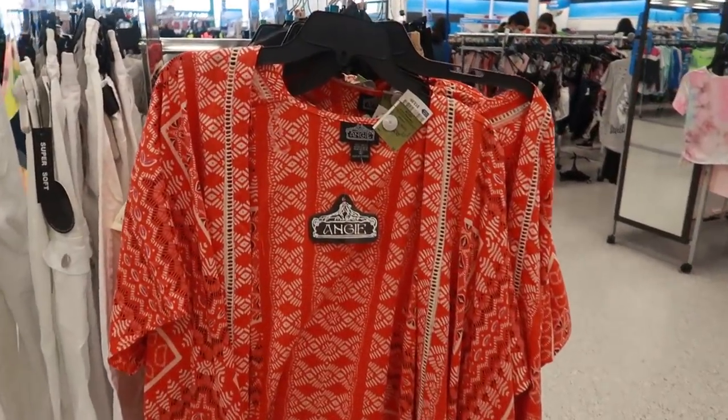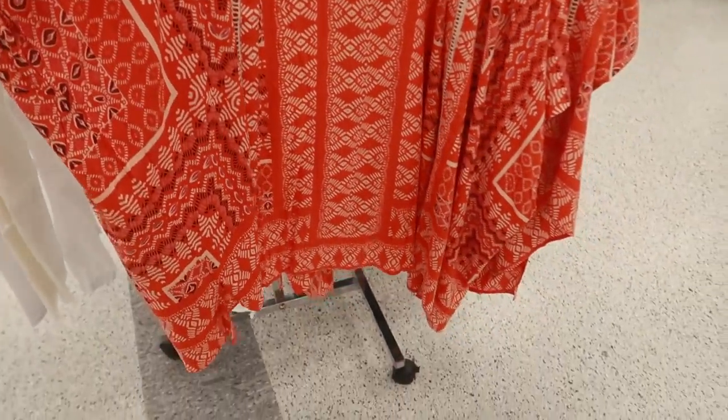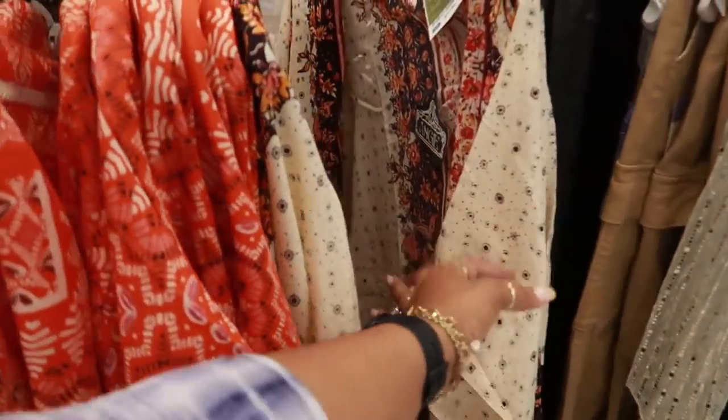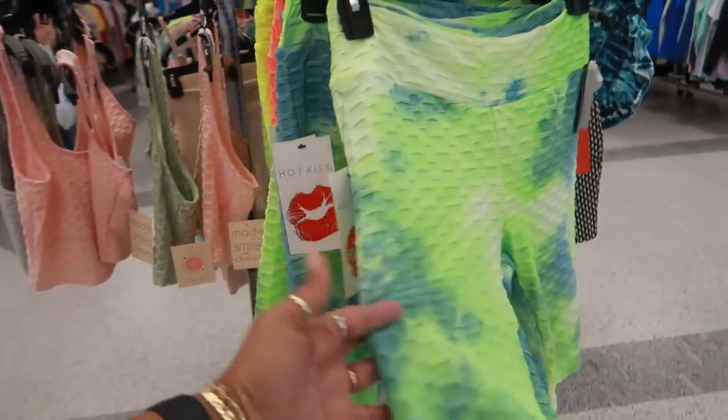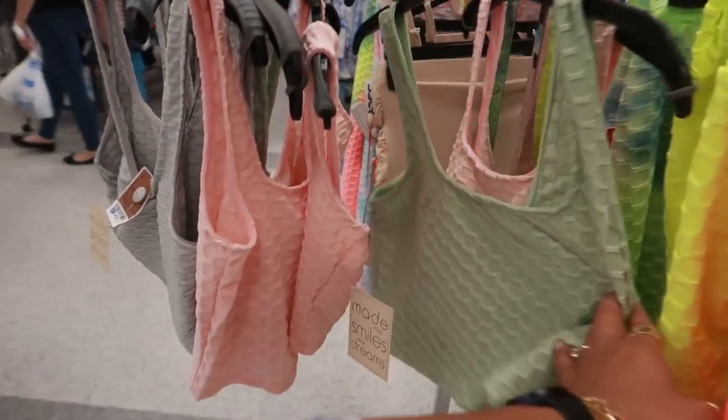This is pretty. $13.99. Come on, they got some biker shorts with all the little pastel colors.